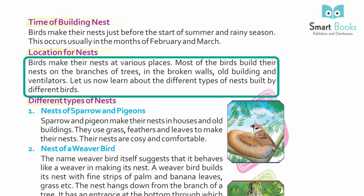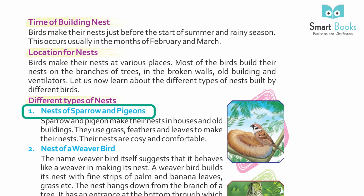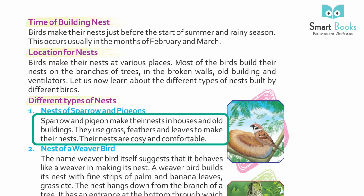Let us now learn about the different types of nests built by different birds. Different types of nest. 1. Nest of sparrow and pigeons. Sparrow and pigeon make their nest in houses and old buildings. They use grass, feathers and leaves to make their nest. The nests are cozy and comfortable.